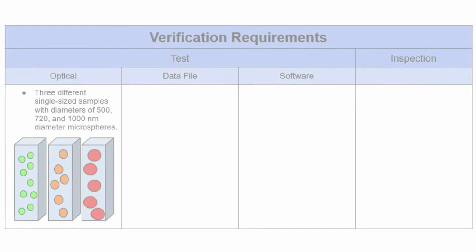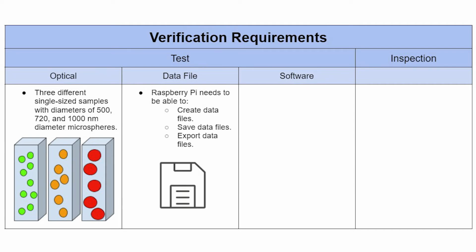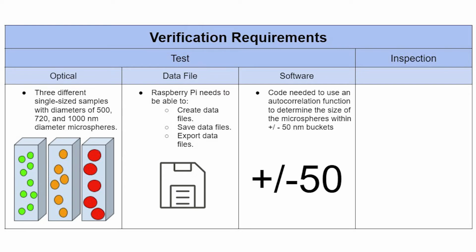Our verification tests were separated into 3 main areas, being our optical, data file, and software tests. For optics, we were ensuring that the system could output the correct sizes for 3 samples within 50 nanometers. For data files, the system needed to create, save, and export files for users. The software needed to be able to use the autocorrelation function in order to calculate the particle sizes within 50 nanometers.